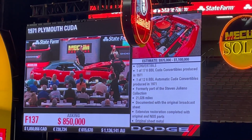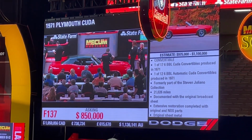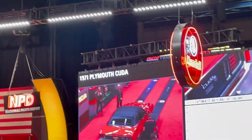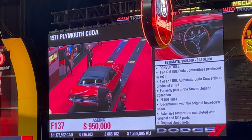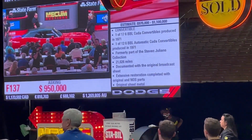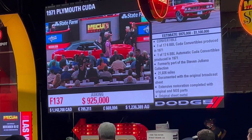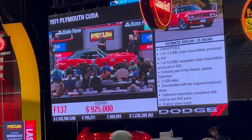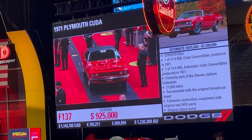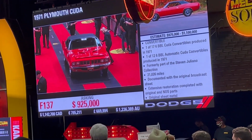850, sir. 850 is the bid. 850. 900,000. Now 9. Now 9, sir. Now 950. 950 bid. Couple of people in here want this one too. Different people than bidding on the 7. 925,000 a bid. Not getting 925. Close at $900,000. That one did not sell.